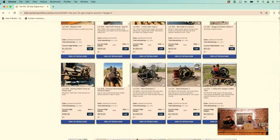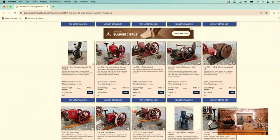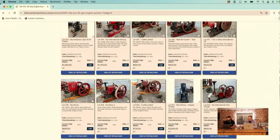That's one to check in on. And then you got lot 314. That's a nice little 1-horse Famous, and that's got the optional gear drive mag cream separator attachment on it. What line is that? 314. Oh yeah, 314. I actually had literally just got a bid. So nice. And then 321 is your 2-horse Famous hopper cooled vertical. That's another tough one.